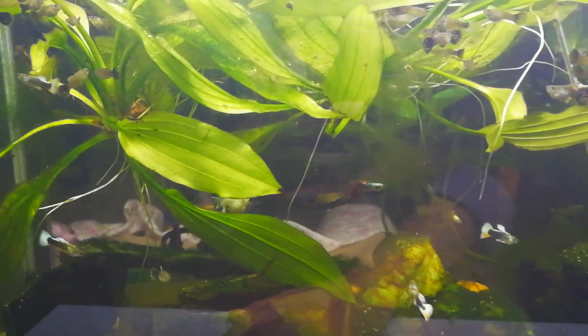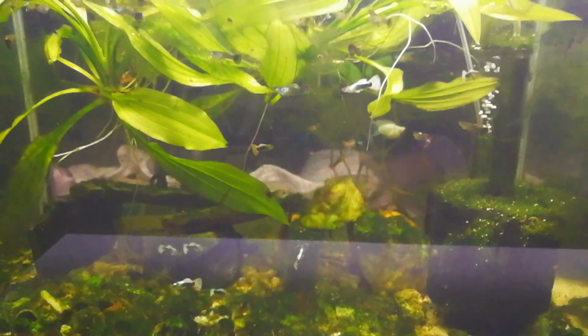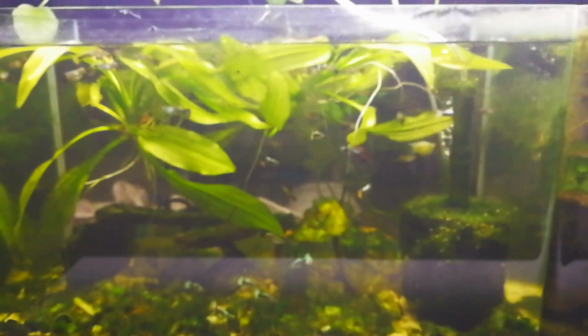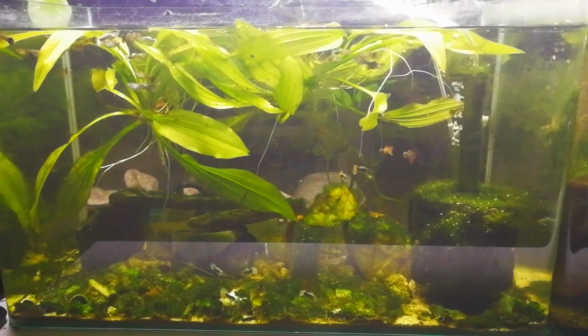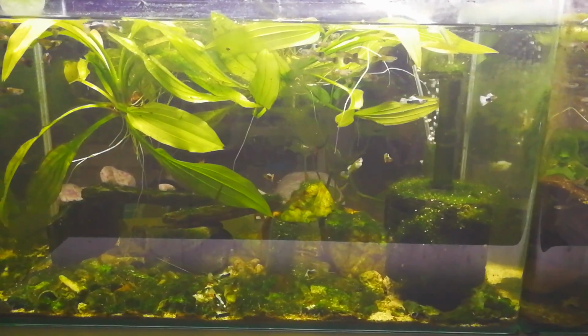Who knows? I'm going to hold on to these for a while before I sell them off, because some of them are kind of like late bloomers color wise, and I want to see exactly what I've got to work with before I pick my breeders and sell the rest.